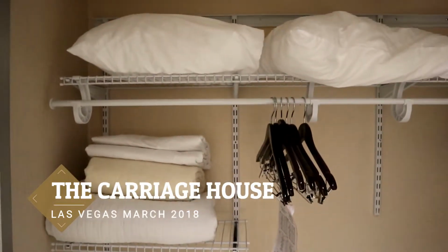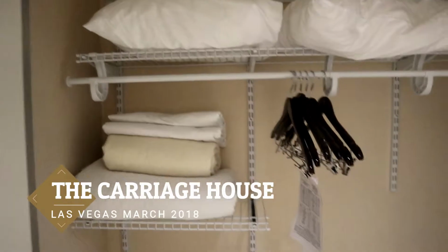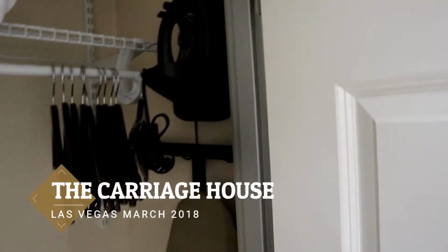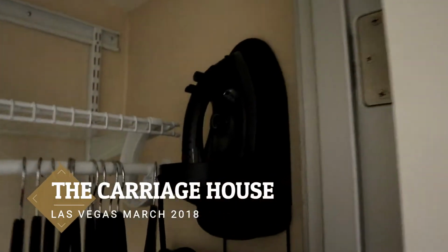So we have some extra pillows, blanket, lots of hangers, and we have also an electric iron. And we have also a safe.